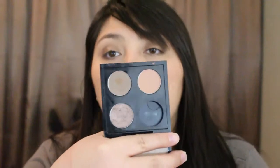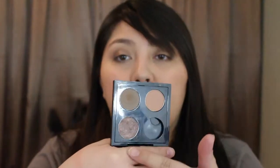I guess this is another favorite, though I haven't been using this quite as often as the other two. The same three shadows that I've been raving about forever: Satin Taupe, Charcoal Brown, Soft Brown. Two more eye products, so these two basically count as their own.